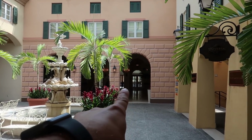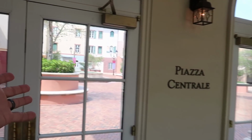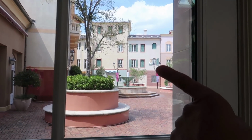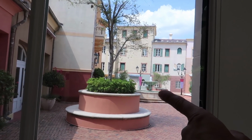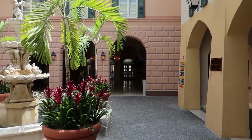So main entrance is right there through those doors. This is a lobby underneath these archways. This is where I was. I just happened to go in through the doors there on the other side of this fountain. So I was actually kind of close to the lobby-ish.